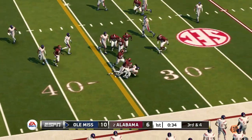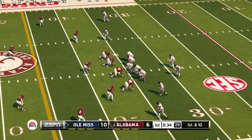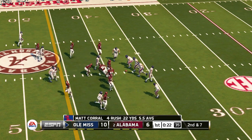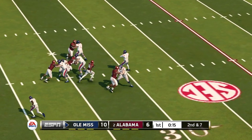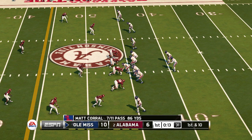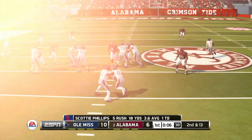A little toss across the middle. Brought down in the open field. He gets out to about the 38-yard line. And he's tackled right away. They'll bring him down for a loss on the play. Well, the question now is, how will they respond after losing a couple on that run?